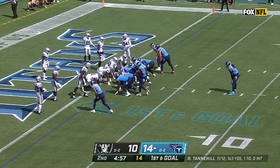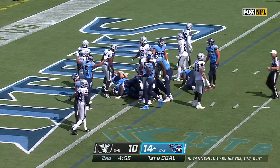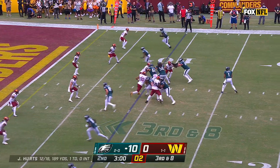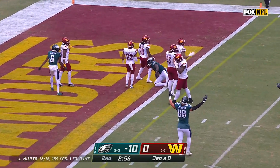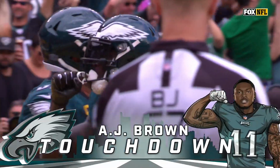From the Raiders 1. Tannehill takes it in himself for a Titans touchdown. Trying to communicate through the noise. Hurts, slant, Brown, lunge, touchdown Philadelphia. A.J. Brown snatched it out of the air for the score.